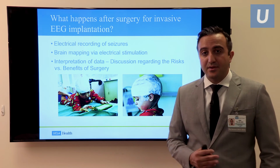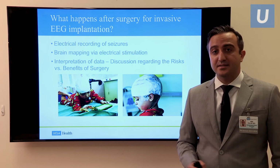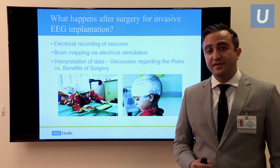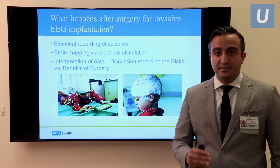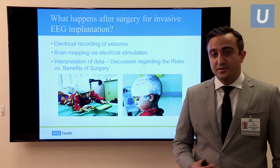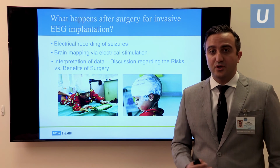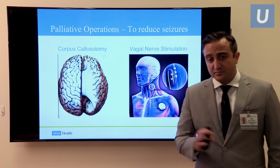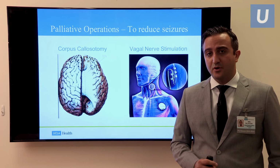And lastly, once we gather all this data, we want to interpret this data and discuss the risks and benefits of surgery with you. If we are confident that we can find exactly where the seizures are coming from, we can discuss the potential risks of removing this part of the brain versus the benefits of surgery, and also at that time be able to better prognosticate for you what the chances of seizure freedom are after an operation. Now, I'm going to briefly talk about palliative operations before I talk about curative operations.